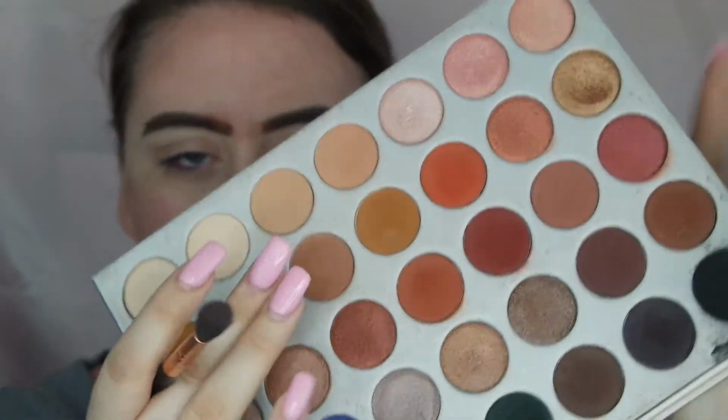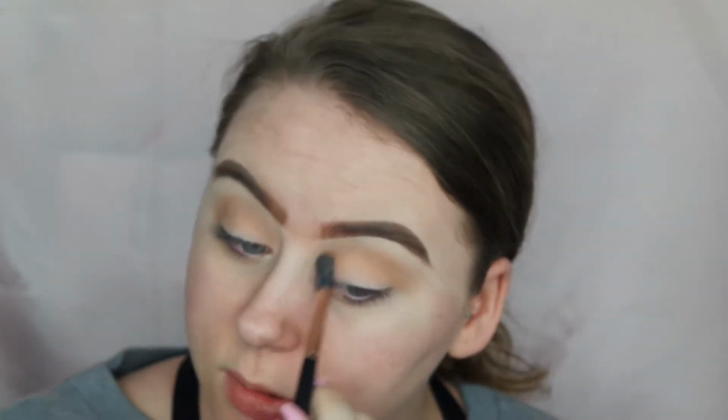So since I have that color down, I'm going to go in with this shade right here. It's a little bit of a deeper shade just to deepen up my crease. And I'm just going to use that same brush. You can be kind of messy with this. I'm just blowing everything out, really blending it. I'm not trying to be precise, and I'm not trying to make this an intricate, super crazy look. I just want this to be kind of smoky and blended and blown out.